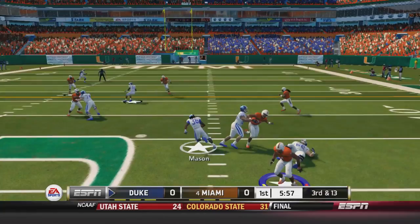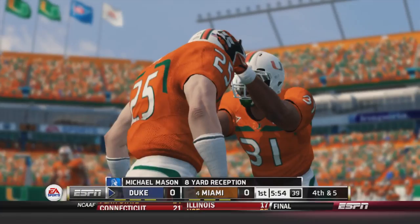On third and long, they go to the screen play, so Duke is definitely coming out here with a safe passing attack, checking it down. They wanted the running back to get him some yards after the play, and he did.